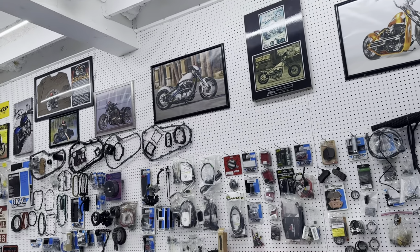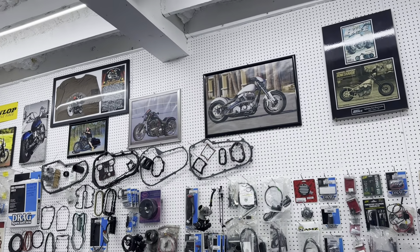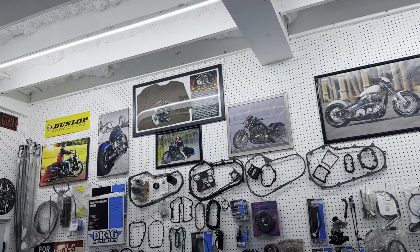I used to have in my old shop, I had all of our shop t-shirts hanging up on the wall.